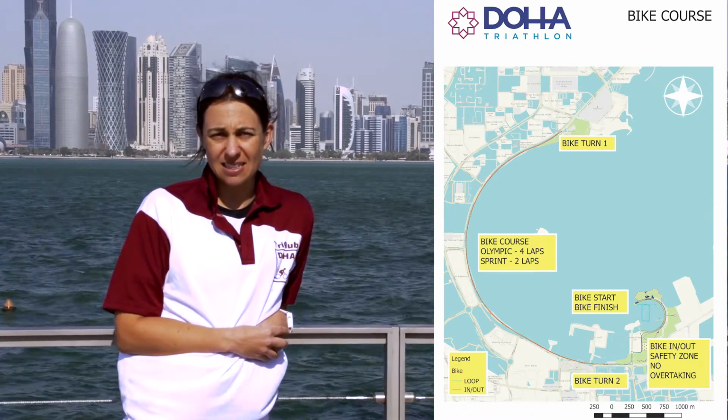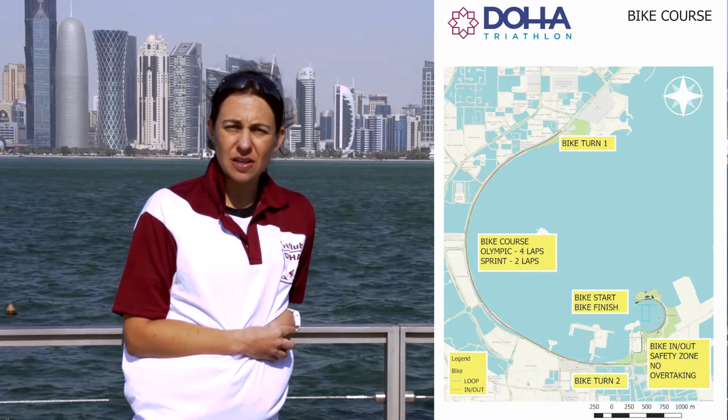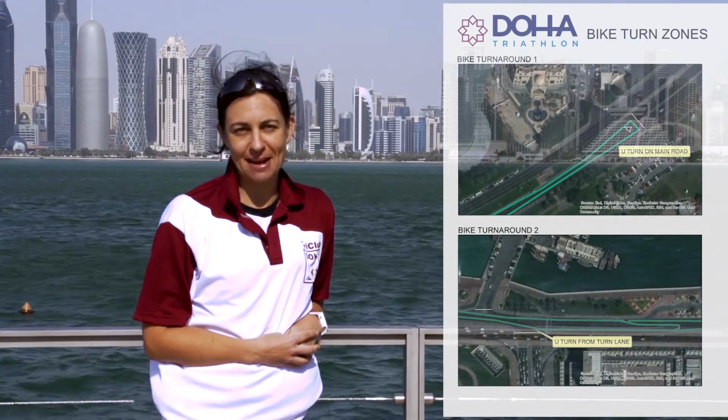Olympic distance athletes, you will be doing 4 laps before re-entering MIA Park and going through the slow zone back to transition area. When you re-enter the park on the bike, you will be guided to the middle path along the Corniche. This is very scenic between the palm trees.